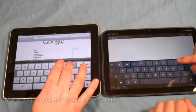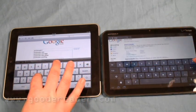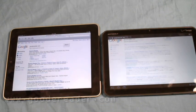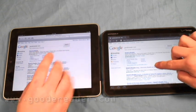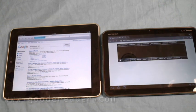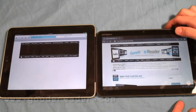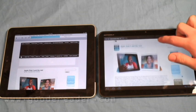Okay. Although we do type at different speeds, you can see that they both loaded up pretty well. And we're going to click on the second thing there. It says blog. I didn't notice any lag or any delay in typing at all. And it looked like the Motorola Xoom rendered this out faster.